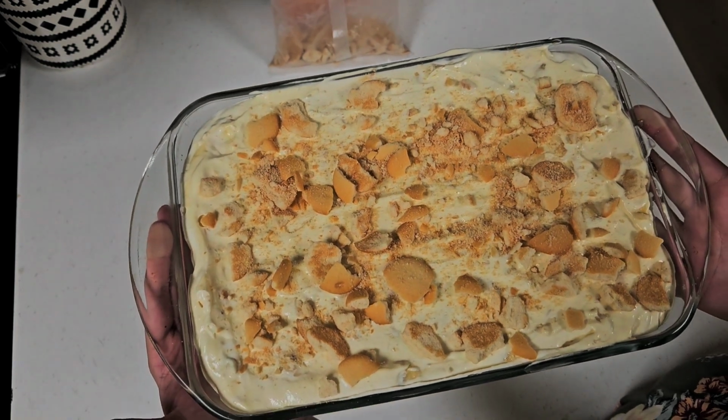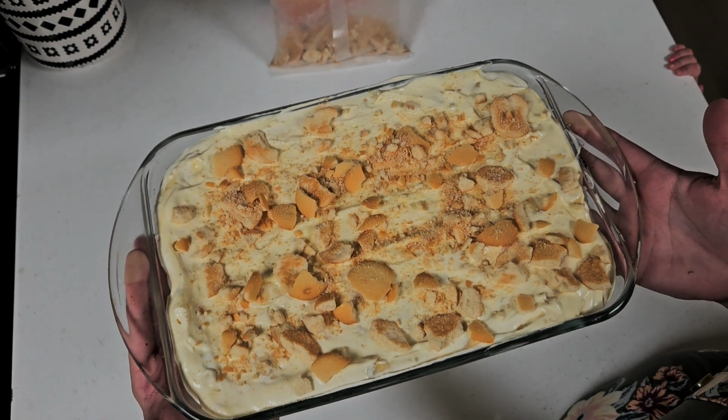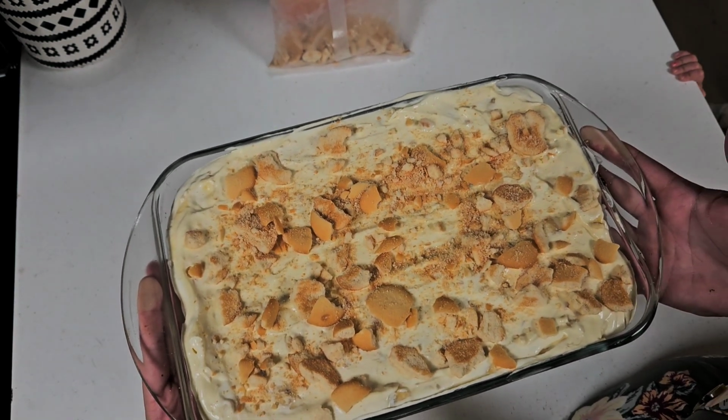It is super good. It's a huge crowd pleaser. My family always asks me to make this for any holiday or event or anything. So definitely try this recipe. It is delicious. And I gotta go get my baby nails.